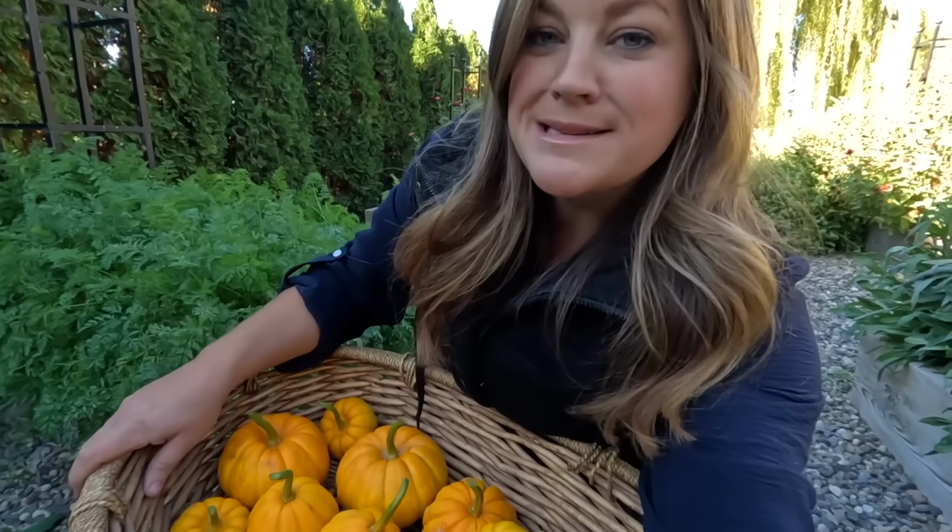And you guys, that is gonna be it for today. A little bit of flowers, a little bit of trees, and some sweet pumpkins. It was a great day and it did warm up. It was really a beautiful day to be out here working.